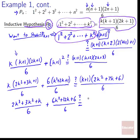Okay, how's this one going? I'm going to do this one partially in my head. So if you get lost here, just write it out and you'll see how it worked. k times 2k squared is going to come out to be 2k cubed. k times 7k, 7k squared plus 1 times 2k squared. So 7k squared plus 2k squared is 9k squared. k times 6, 6k. 1 times 7k, 7k. 7k plus 6k is 13k. And 1 times 6 plus 6 all over 6.